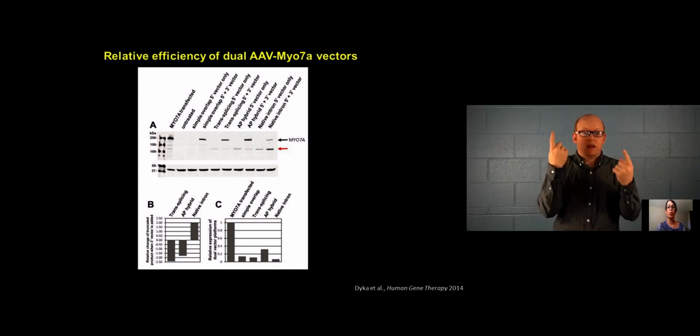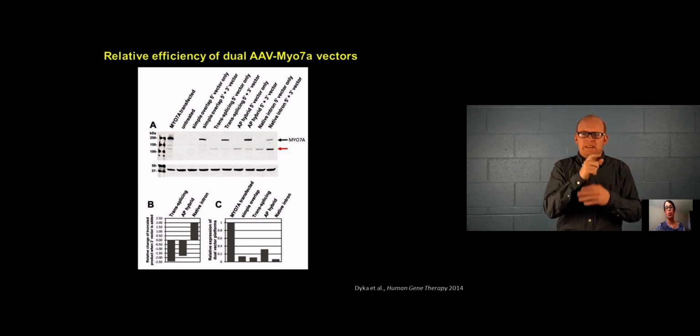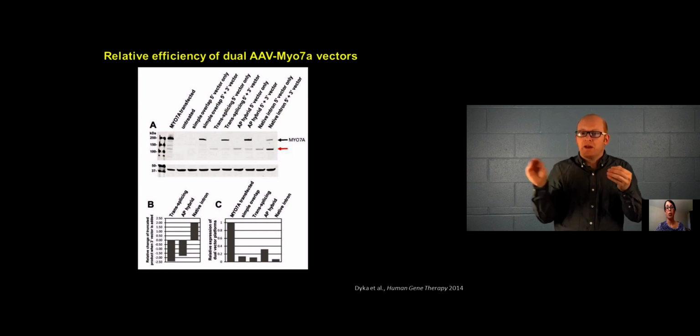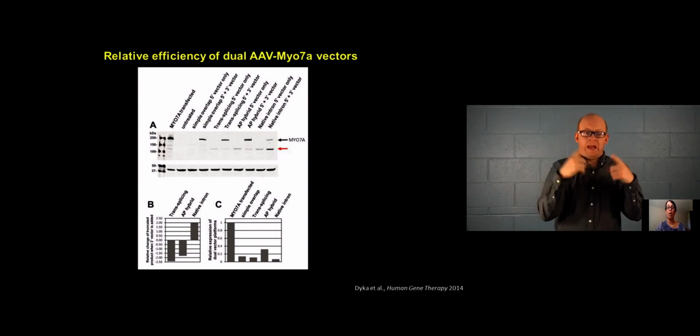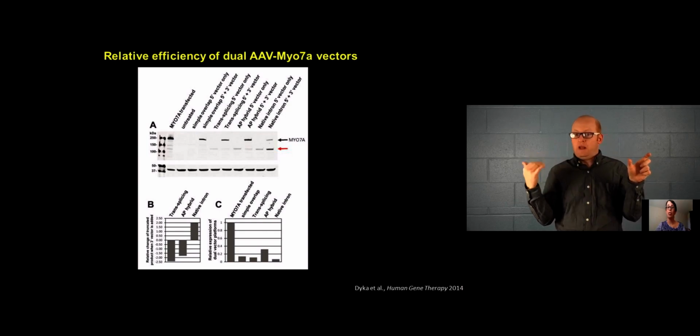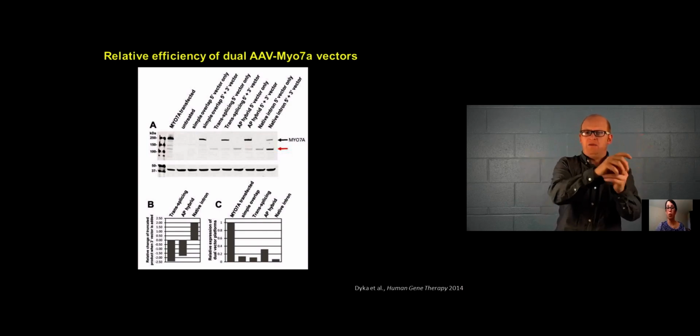However, when we delivered only the front half vector, in several of these platforms we could see a truncated piece of protein that was produced, more frequently when it was just the front half vector, but some tended to linger even if the front and the back half vector were delivered together. And what we think is happening here is that the front half AAV vector may be producing some kind of truncated myosin-7a protein. The jury is still out on that, but that's an idea that we're pursuing right now.